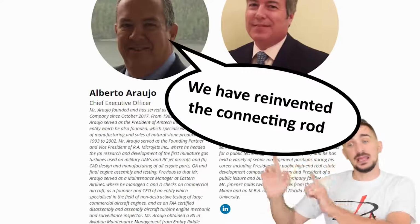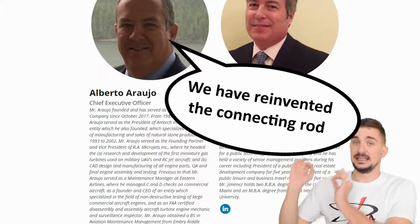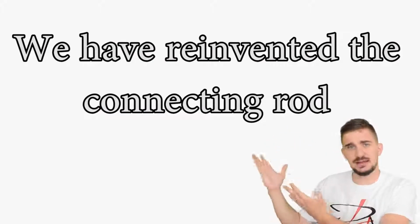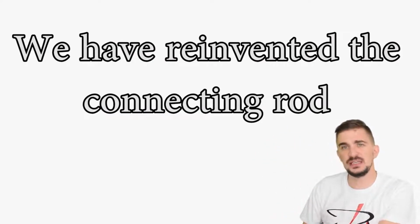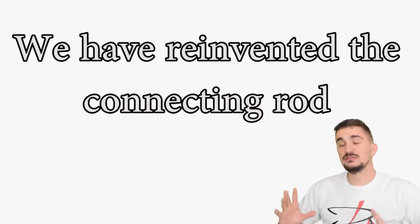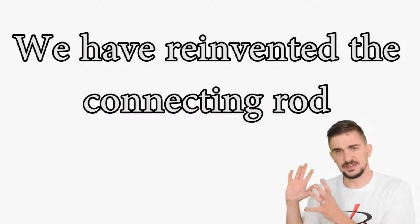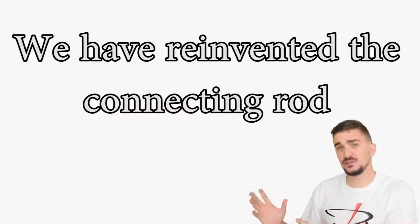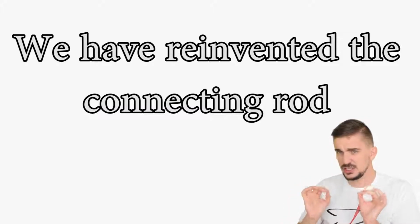So Mr. Albert had to protect the intellectual property of Alfadan, the company, so he really couldn't tell me exactly how this works. But what he did tell me is this. He told me, we have reinvented the connecting rod. If there has ever been a big bombastic claim when it comes to inline 4 engines in the last 50 years, this is it. It's a pretty big deal, and I really hope it means what it means, because if it means what it means, it really is going to change the game, and it's going to make the inline 4 cylinder engine such an incredible powerhouse.